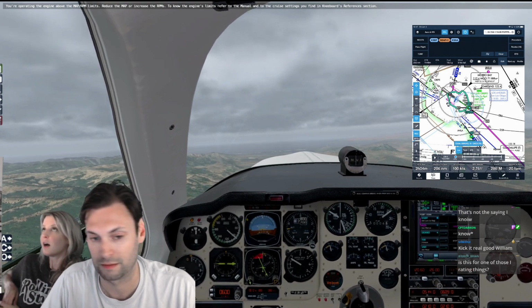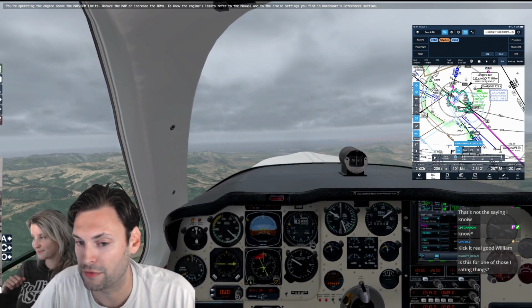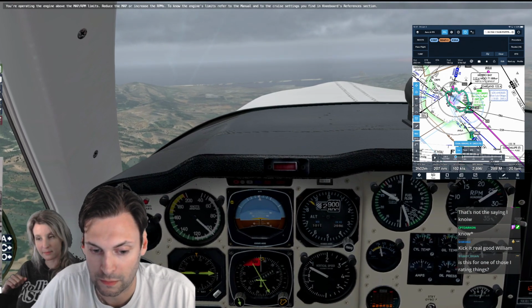Bonanza 4 Lima Echo, turn right heading 060. Right 030, Bonanza 204 Lima Echo. 060. 060, Bonanza 4 Lima Echo.